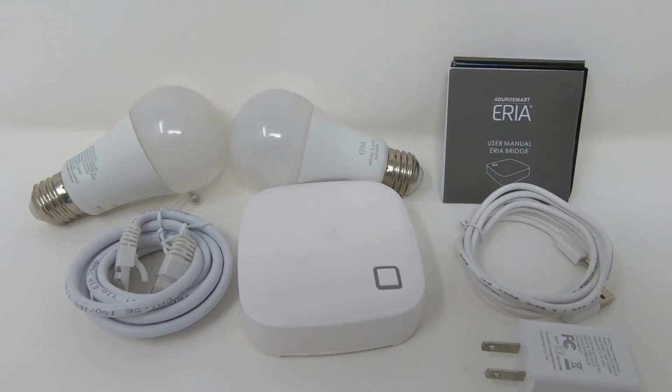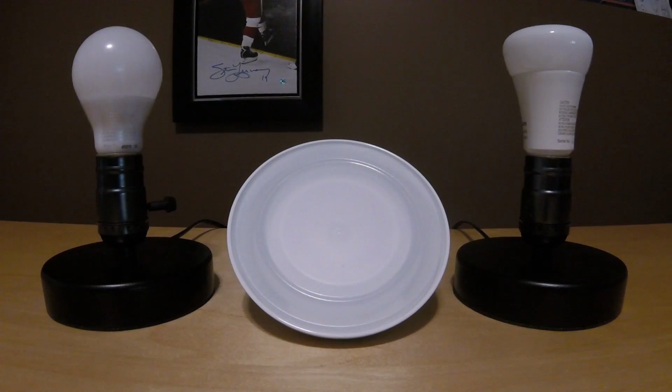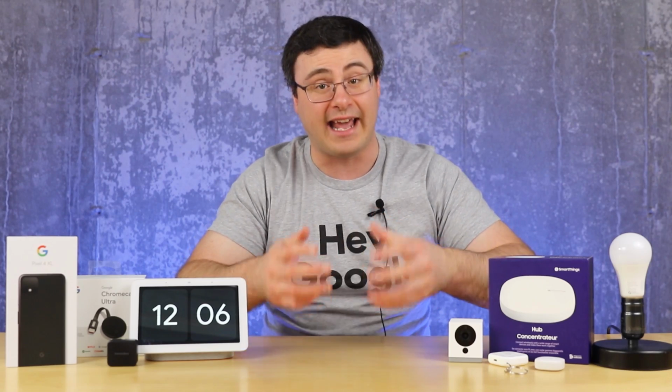So not only can you go get that hub, get a lot of great integration and automation with your Google Voice Assistant, and there's some specific stuff that you can do, like the wake up routines and the go to bed routines that bring your lights on and off over 30 minutes. And not only can you do stuff like that, but you can connect these other devices from these other vendors and create all this automation. So Philips Hue is still the best from a hub perspective.